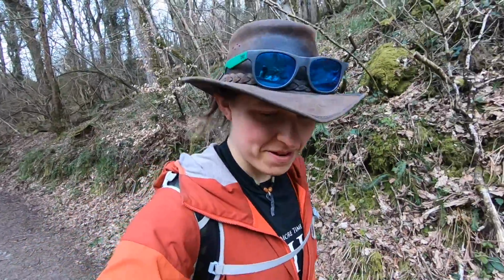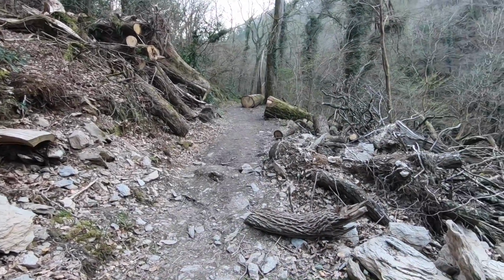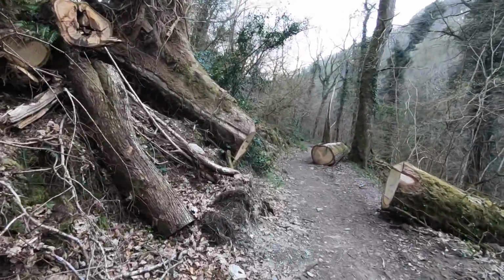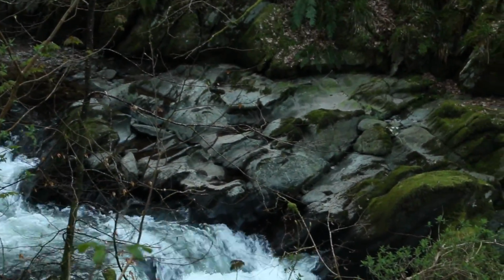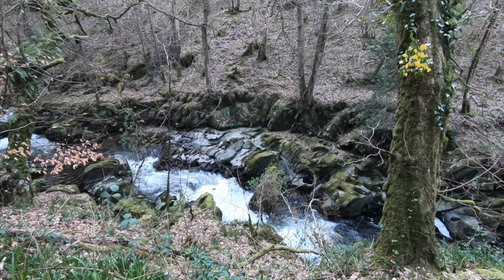Whoa. Obviously had a big tree down here. Check this out. Bit of a mess. You can see the rocks down there, how smooth they are. The water's just worn them away over the years. What power.